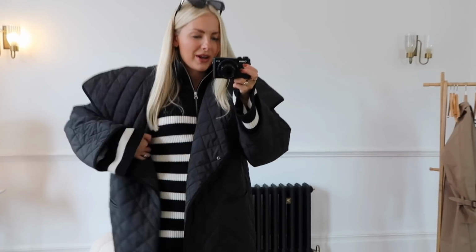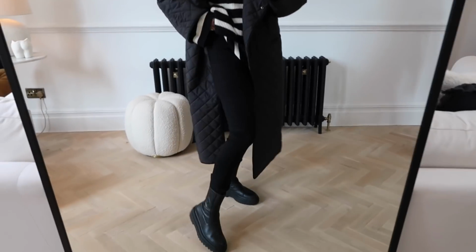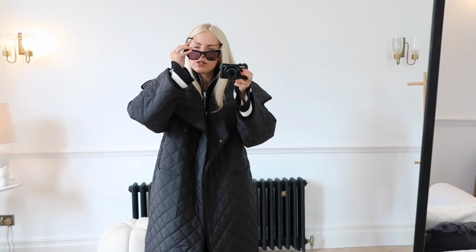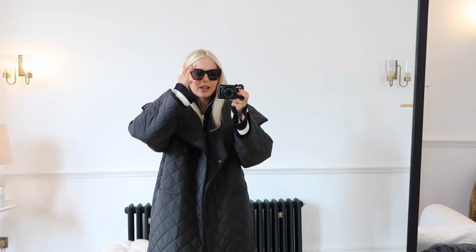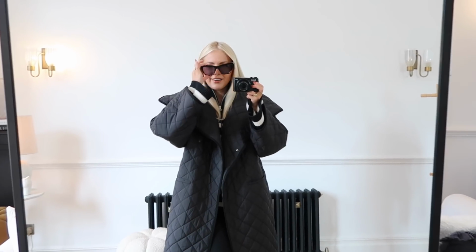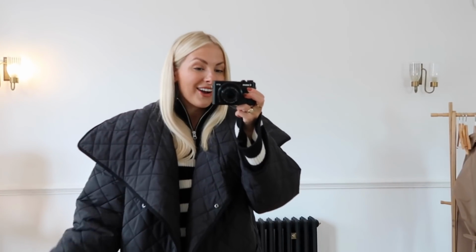So I've just paired it with a striped jumper, black skinny jeans, and some big chunky boots, and then just some cat eye sunglasses, because I just felt like this look needed a cat eye shade. I don't know why. But yeah, I really, really like it.